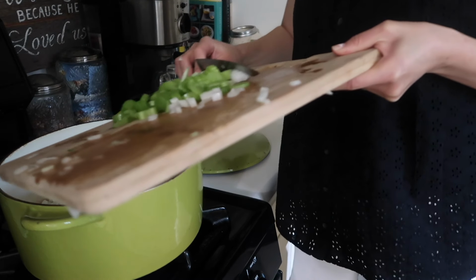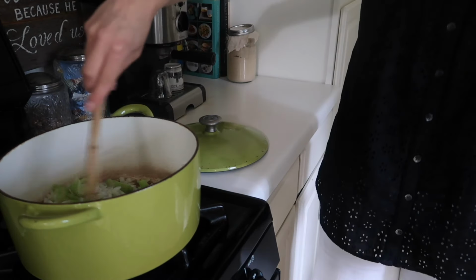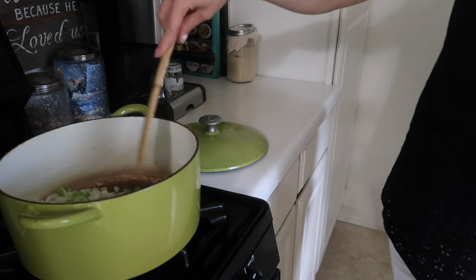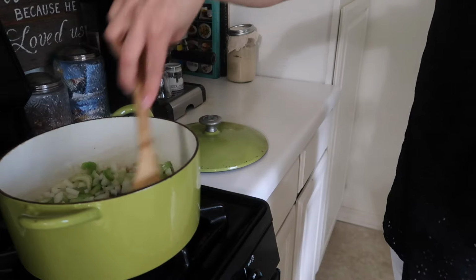I really love this Dutch oven, by the way. It's an enameled cast iron. My sister gave it to me like 8 to 10 years ago, and I just have used it so much. It's lasted forever. It's Mario Batali, if anyone's wondering what brand it is.